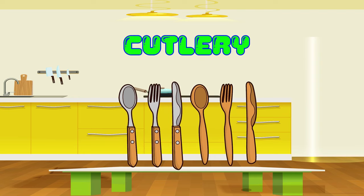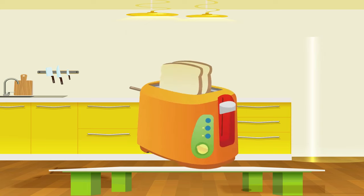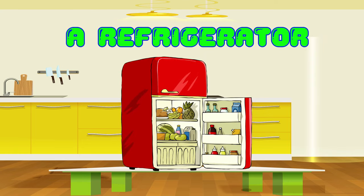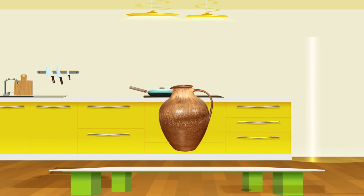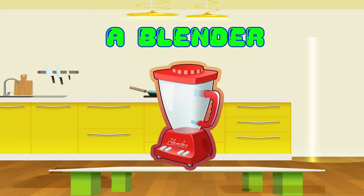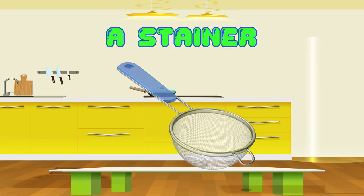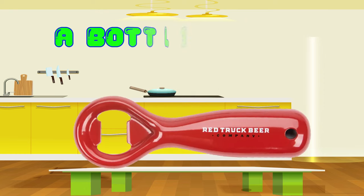Cutlery. A kettle. A toaster. A microwave oven. A refrigerator. A bread box. A pitcher. A blender. A rolling pin. A strainer. An egg slicer. A bottle opener.